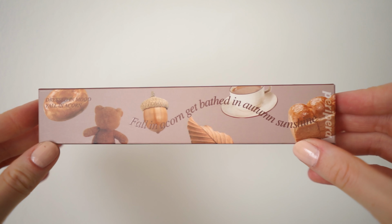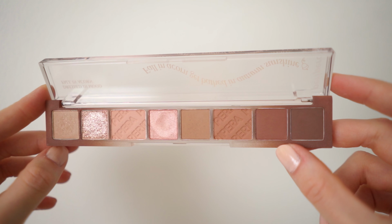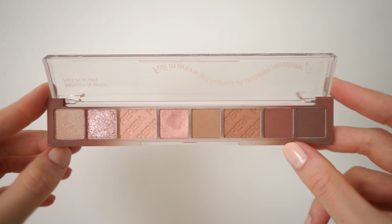You have the names at the back, so I really enjoy this. It also comes in an apricot version. And again, the other palette is from Peripera. Look at this packaging. This is what I love about fall releases. It's the number 13. Beautiful selection of fall colors. You have different textures. I love this glitter. It is not the most warm toned glitter. So special. I love it.